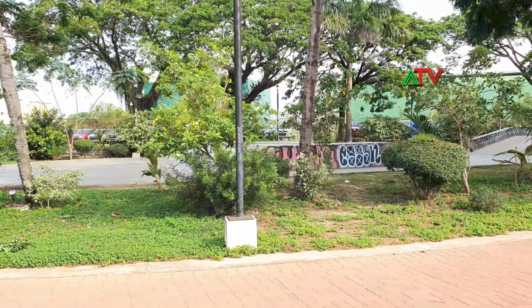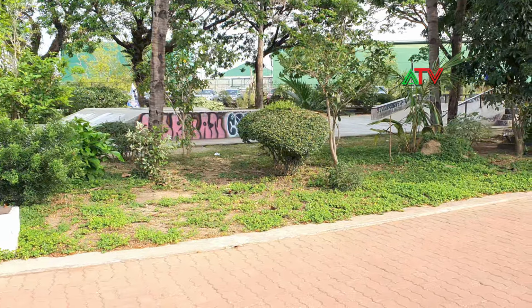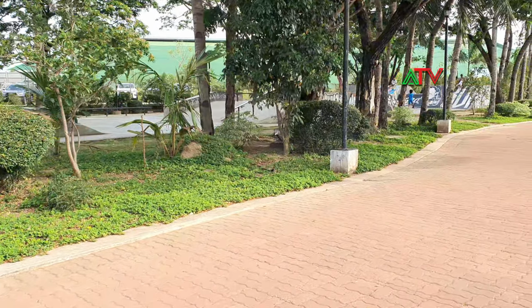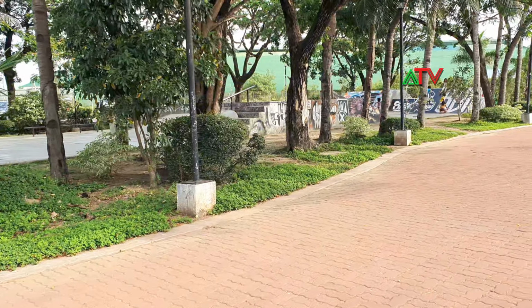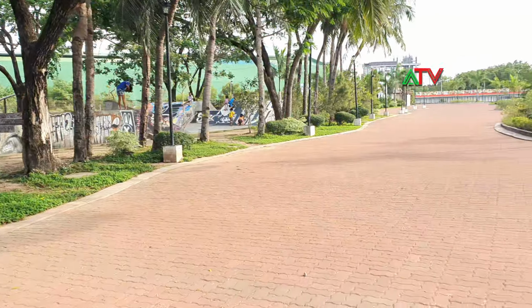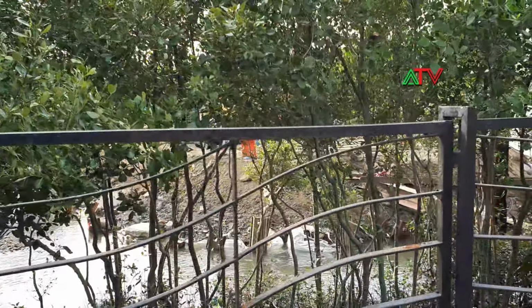Currently there are no people at the moment. This is around like 8 a.m. Usually the skate park is full of people during the afternoon. So we're gonna take a look on this side.